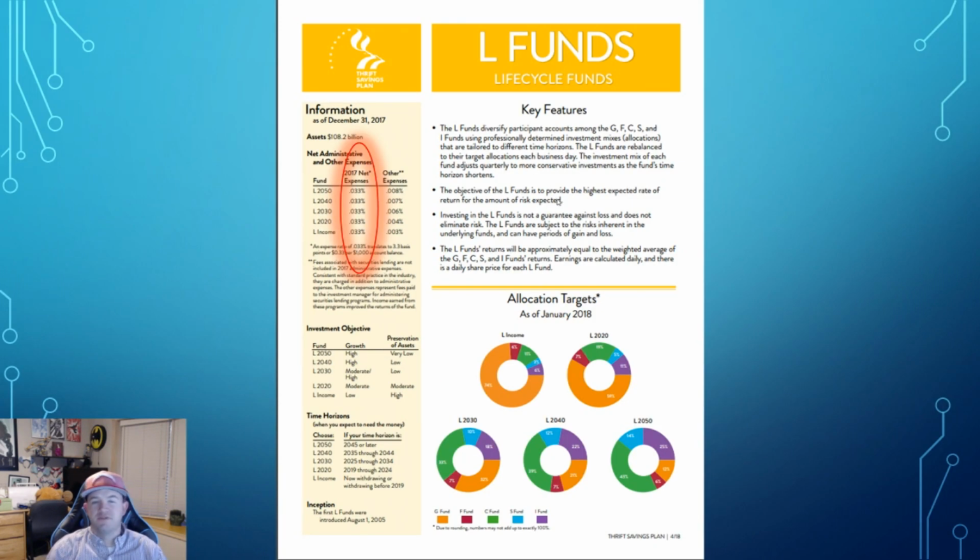So life cycle funds are professionally determined investment mixes that are tailored to meet certain investment objectives based on various timelines. Hence the 2050, 2040, 2030, 2020, and the L income fund groups. The main focus of these funds is to balance between expected risk versus return. Each of the L funds has a target asset allocation, meaning that each one is made up of a combination of the G, F, S, I, and C funds. This is used to maintain optimal balance between them, so it's like they put everything into a group so that it maintains a balance.